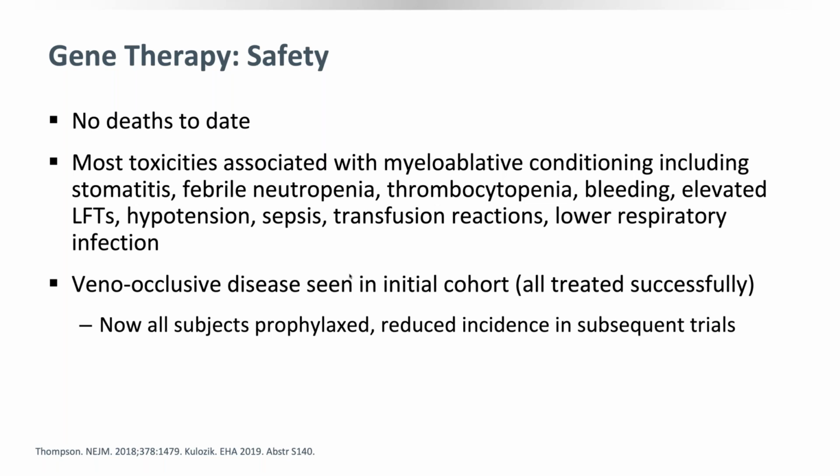Veno-occlusive disease was seen in the initial cohort of patients on the BB305 trials, 204 and 205. All of them were treated successfully. Nobody had a lasting effect of that. And now all subjects are prophylaxed with defibrotide to try and prevent that from occurring. And there has been a reduction in incidence in the subsequent trials as well.